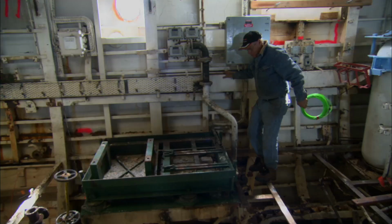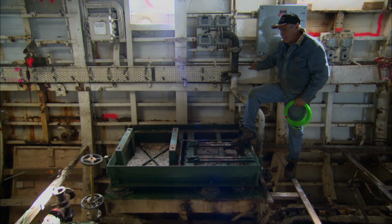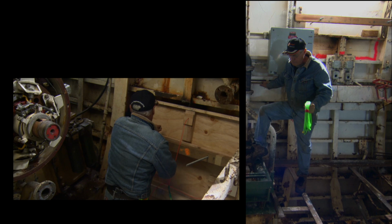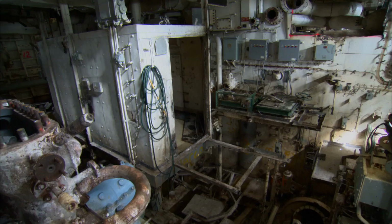This will be the last time we come down to look at the charges. We're going to just double-check to make sure somehow over the last day, none of the detonating cord has been chafed or nicked, and if we have, then we'll just put an extra piece on it.